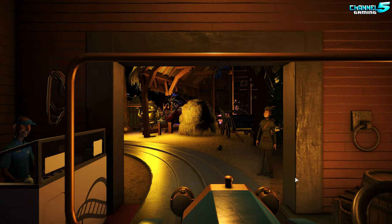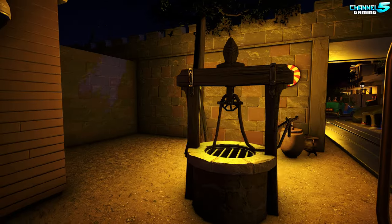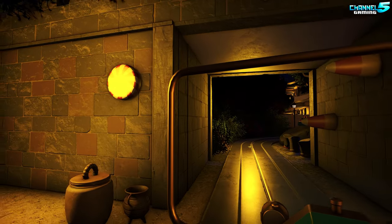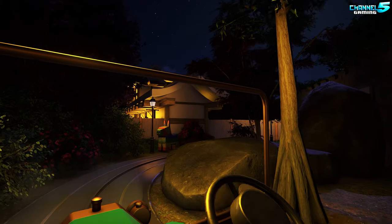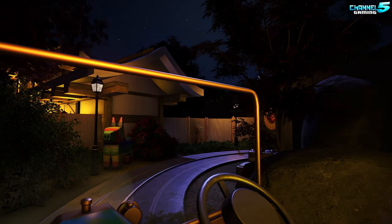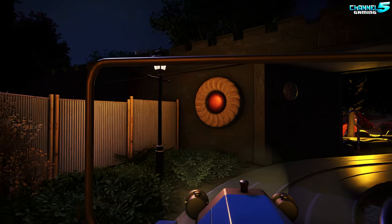Okay, this one's taking off right now. It appears like the music is only in the station and not actually attached to the car ride. A little bit of a blunder there. I would have put it to the cars instead of the station, so you have music everywhere.